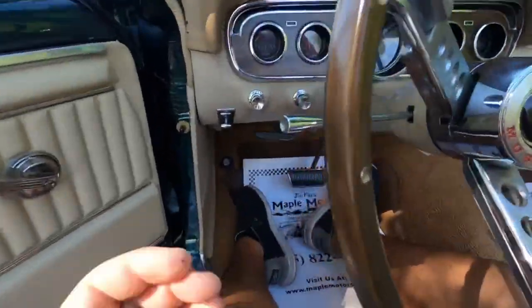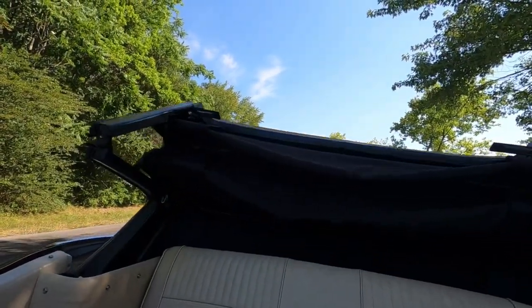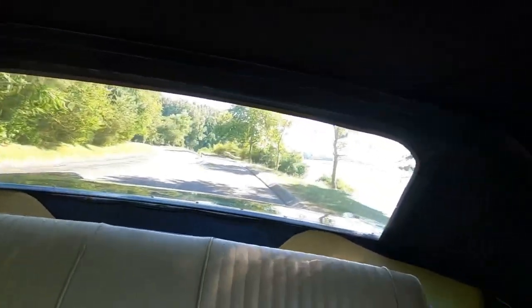I guess I could just throw the top up real quick. Seems like y'all yell at me whenever y'all don't put it up. Trust me, this one's nice. Check it out. Coming down fast. Interior part of it is nice. Your back window is like brand new.